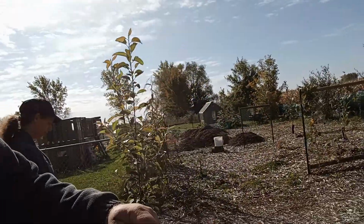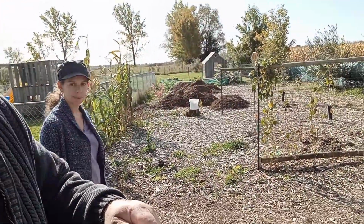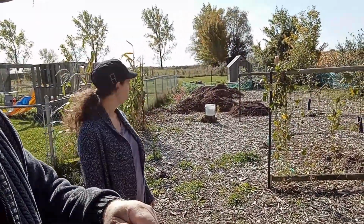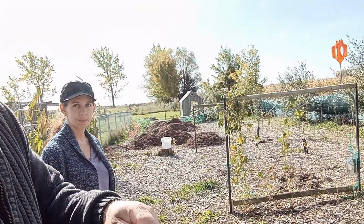where we have our blueberries and fig trees, strawberry patch, elderberries. We also have a lot of autumn olives around the garden on the perimeter, and honeyberry. Honeyberry was the other one. Or haskap, depending on what you know them as.